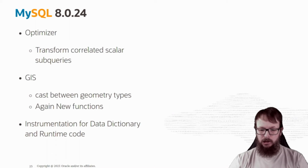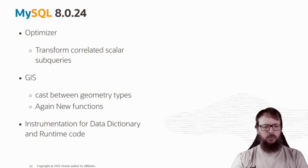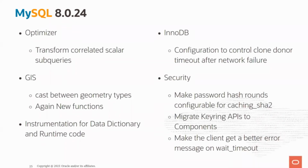In 8.24, we have this improvement in the optimizer, right? To make it simple, the materialized subquery is materialized only once now, and this is much better for performance. Like I said, usually we have new functions again in GIS, and also we have a cast between geometry types, which is very interesting too. We have also more instrumentation for the data dictionary and runtime code. In InnoDB, now we can also control the donor timeout when there is a network failure. So also very important when we deploy in a DB cluster, for example.